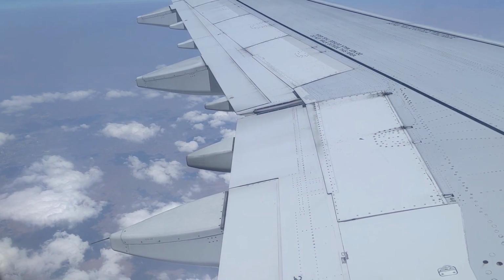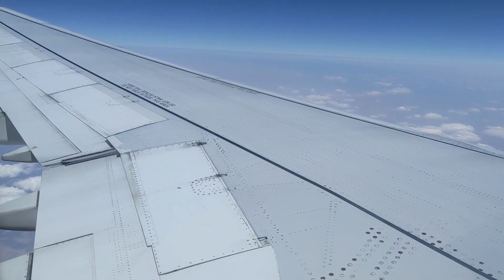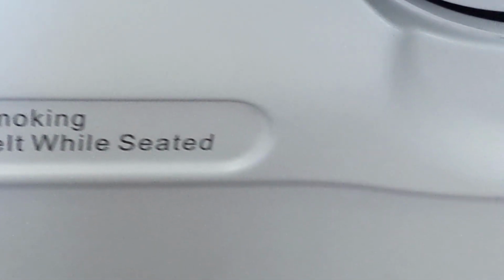As I've mentioned before, viewing conditions weren't the best, but that did little to stop me from gazing out the window the majority of the flight. Also, as a word of advice, seat 20A is located directly in front of the mid-cabin lavatory. So if frequent flushing noises bother you, I'd suggest a different seat selection.